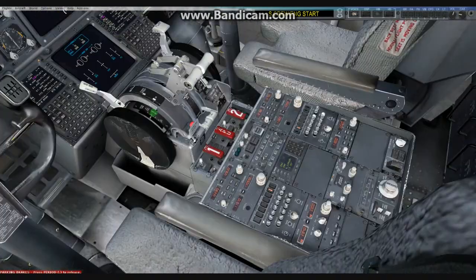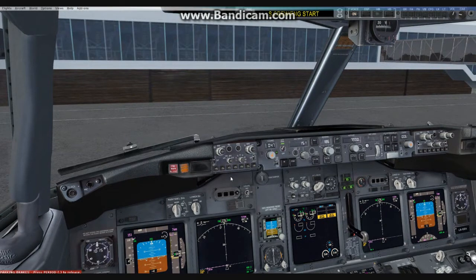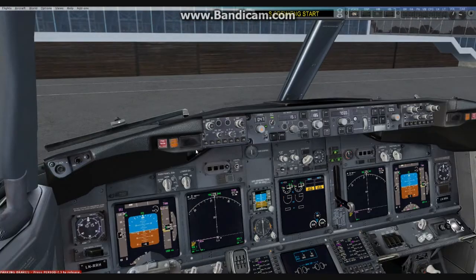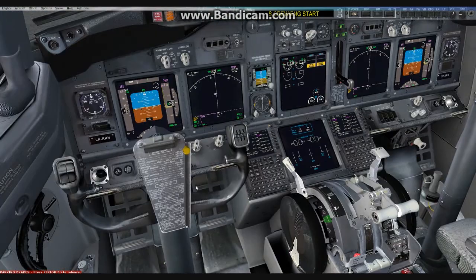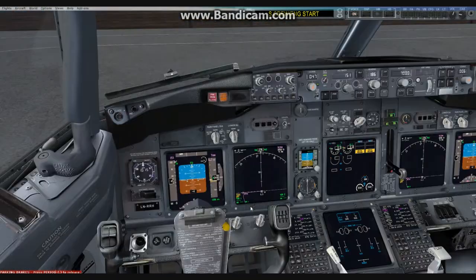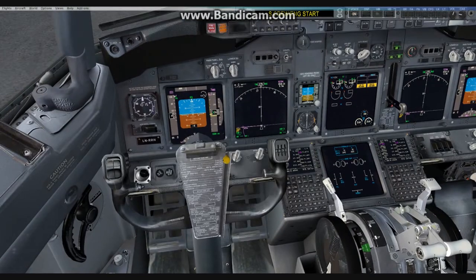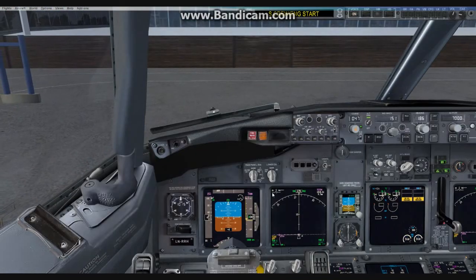Okay. Check. Cabin crew arm slides. Okay, so we're now ready for pushback. Start sequence will be 2, then 1. Check. So we're gonna... Check. So I'm gonna release the parking brake, like so. Now we are commencing our pushback.